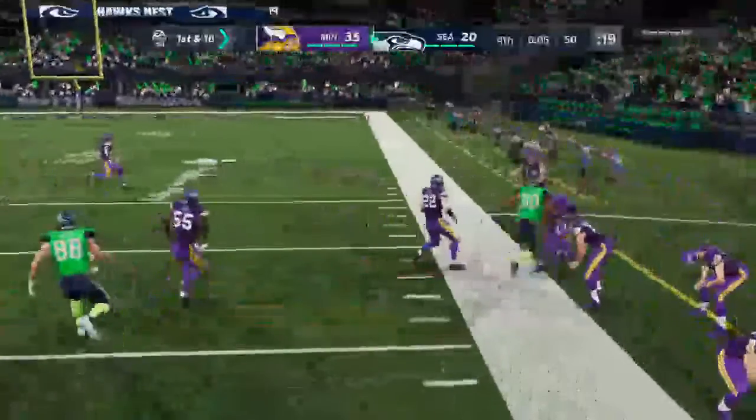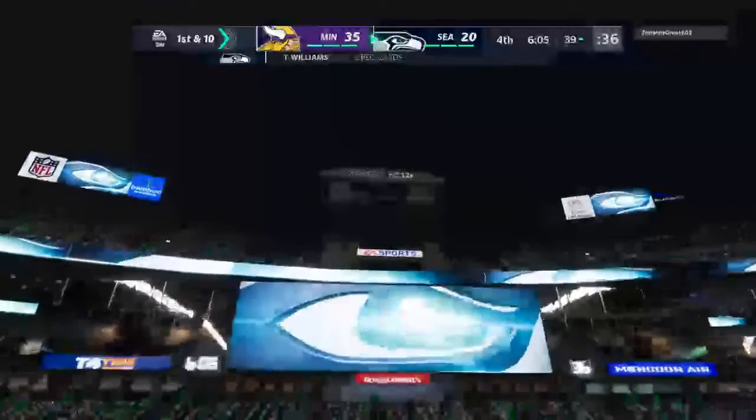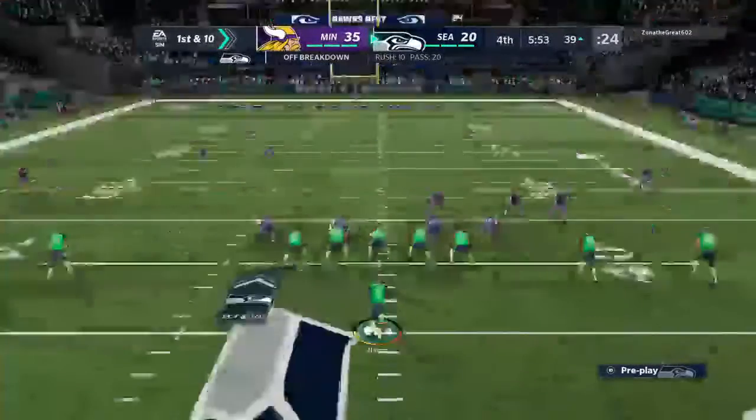Defensive football 101. Don't let the best player on offense beat you. Take him out of the game, and they've done a great job of doing that. 11 yards there and a first down for Seattle. Back-to-back good plays have them on the move on first down.